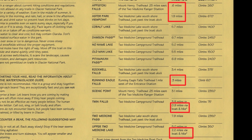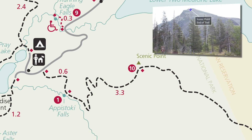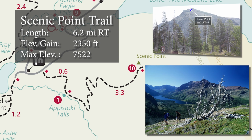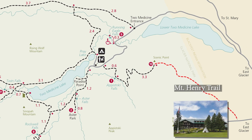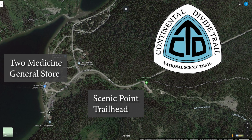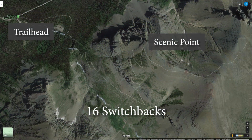some high, long monsters. On one of my first visits to the park, I hiked to Scenic Point. It's a 6.2-mile round trip that rises over 2,300 feet. It follows the Mount Henry Trail, which goes all the way to Glacier Park Lodge. It's also part of the Continental Divide Trail. Most of the elevation is gained on 16 steep switchbacks.